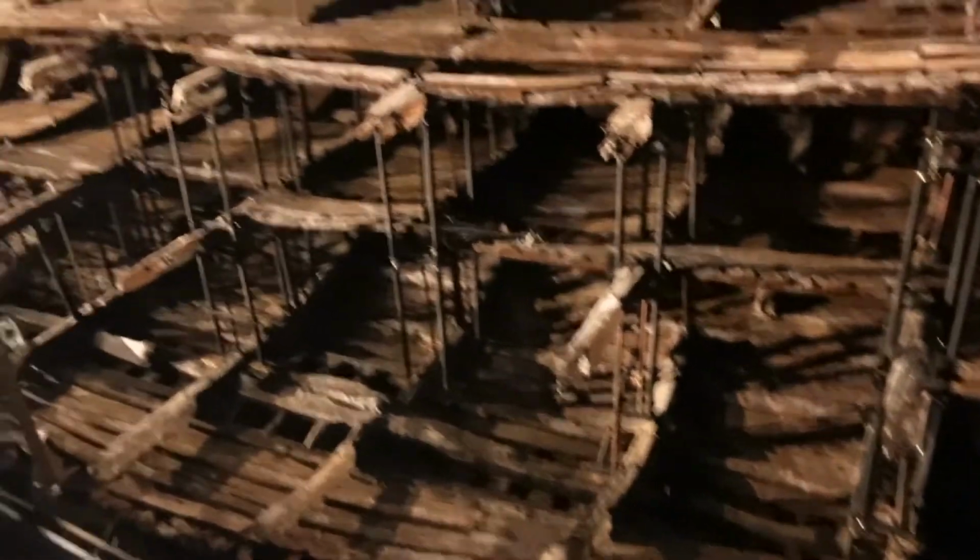Some of the objects recovered. Cannon. Tools by the look of it, a bit blurry. That's better. Oh, gosh. Gosh, there she is. 500-year-old warship.